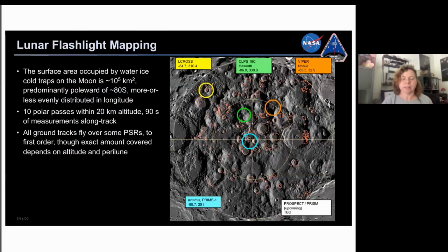Statistically speaking, there's lots of PSRs. You can see them there outlined in orange, and there's some of the higher priority targets that we've identified to corroborate some of the measurements that will be being made on the ground. And as Noah said, being there at the time of LRO is going to help us coordinate these as well.